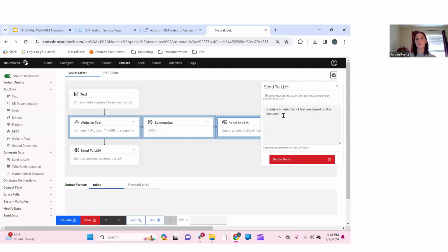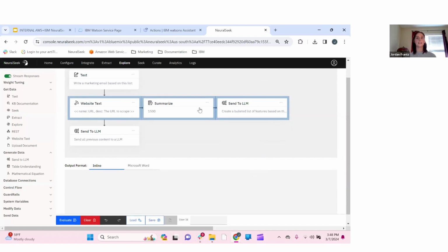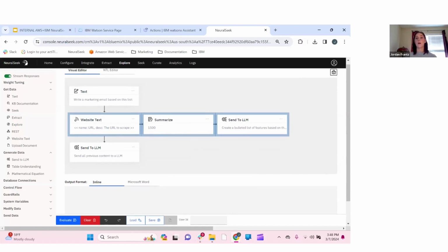So here we have prompting the LLM to create a bulleted list of features based on this document. So as a note, this LLM block on the right only sees the output of what's going on in this horizontal chain here. However, our ultimate goal is to write a marketing email. So that's why our last step of this template is another send to LLM prompt block. So we are prompting the LLM to send all of this previous content, chain included, back to the large language model and generate an answer for us.